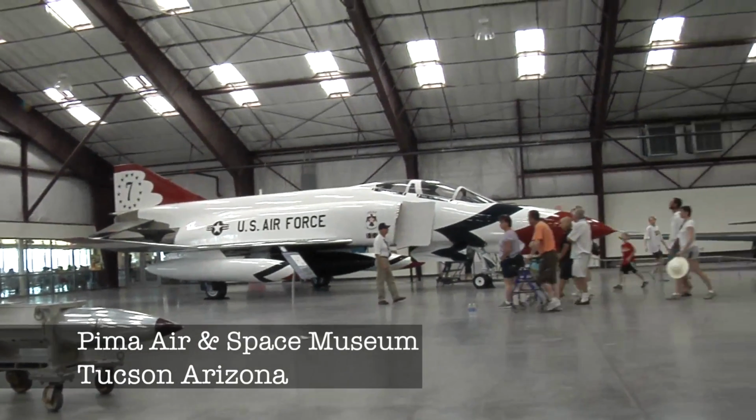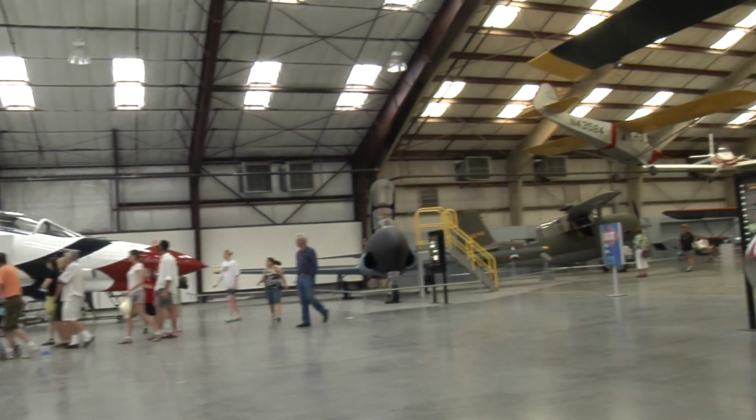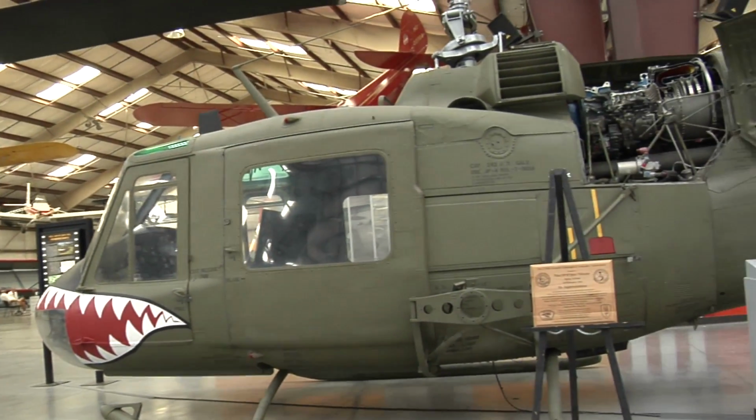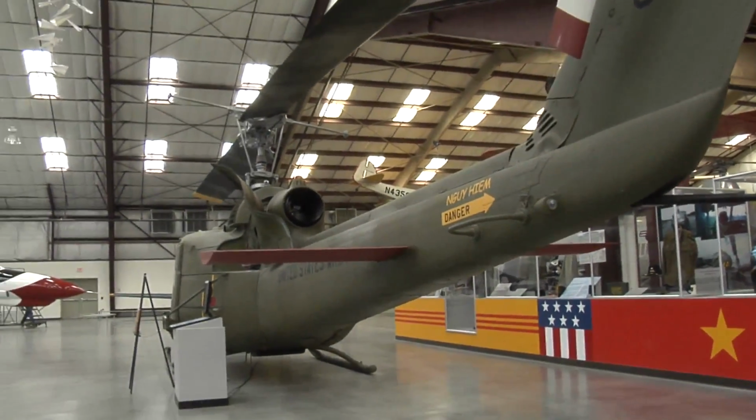I'm at the Pima Air and Space Museum. It's pretty cool. This is a Huey from Vietnam. We got the back of the Huey, which is kind of cool.